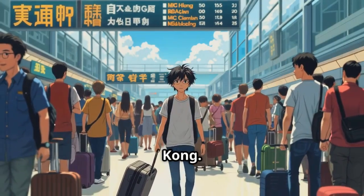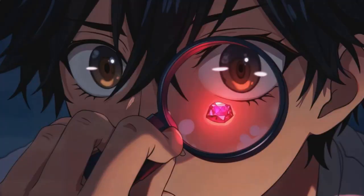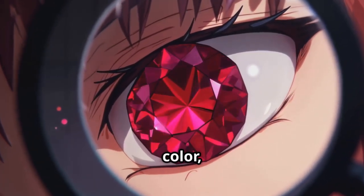That's why I'm here in Hong Kong. I've heard rumors of a perfect ruby, and I'm determined to find it. But what makes a ruby perfect? Well, it's all about the 4 C's: cut, clarity, color, and carat.